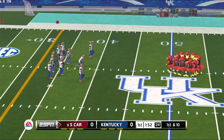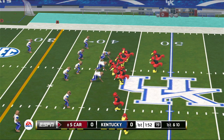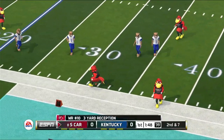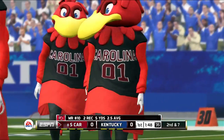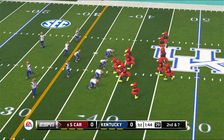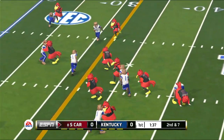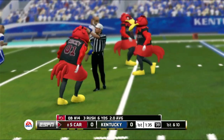This is a fun game, and I think we're going to see a lot of interesting football before it's over. Steps out of bounds around the 39-yard line. Second and 7, ball on the 39-yard line. He gets to about the 27-yard line. They go with the option and pick up the first down.